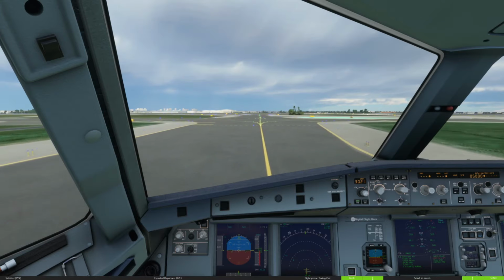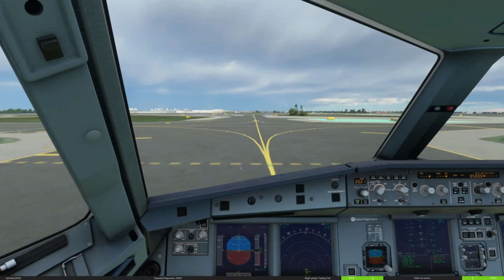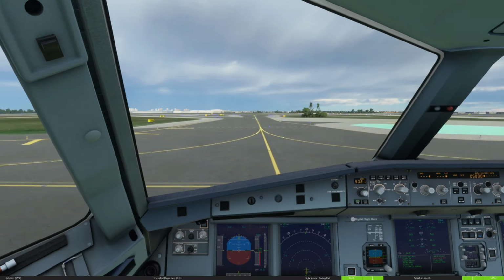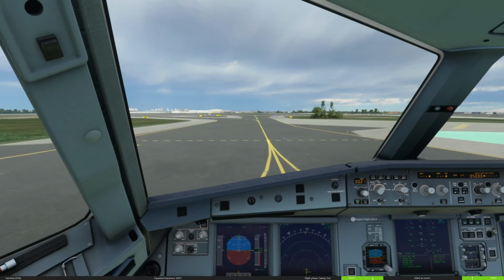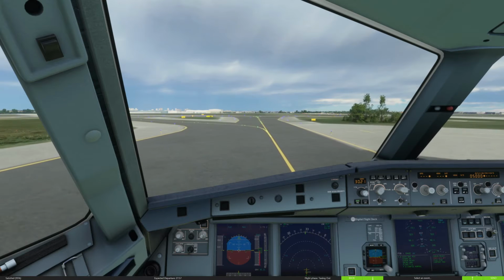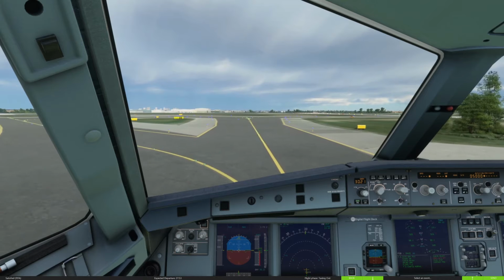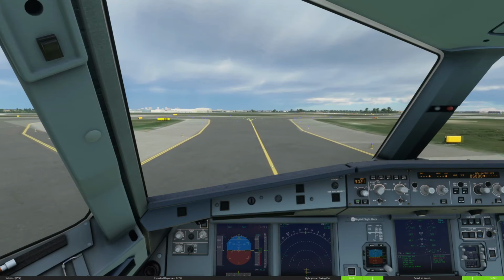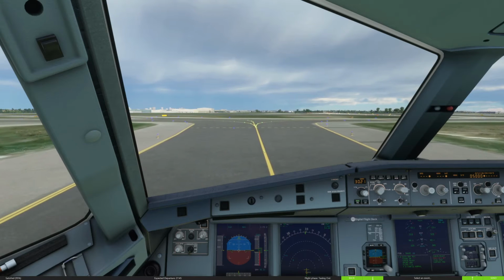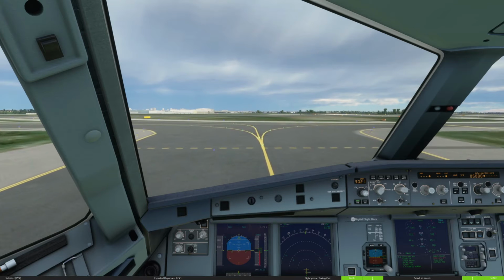This is November, and we're going up to Hotel, which is actually the end of the line coming up. Alright, so we're going to make a right turn here. Crossover 15 left, and then we are going to continue left on Bravo up to the end and swing around for the end of the runway.